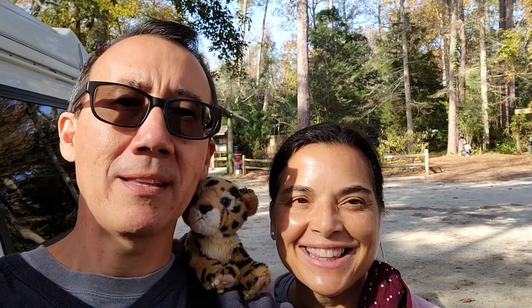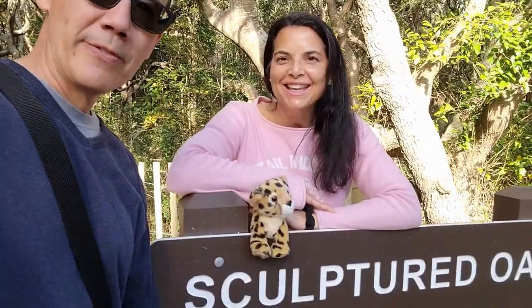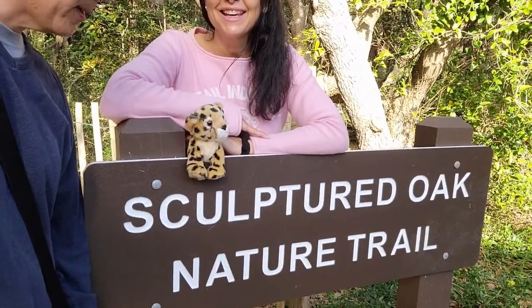Alright, so we're going to hop back in the van so we can go to the fishing pier down the road, and there is a, what? Sculptured oak tree. Yeah, and so that'll be cool. So we found the trailhead to the sculptured oak nature trail. The lady that works at the pier was nice enough to inform us that the sculptured oak is just a kind of oak tree. Yeah, it's not like a fine art sculpture that we thought it was going to be.